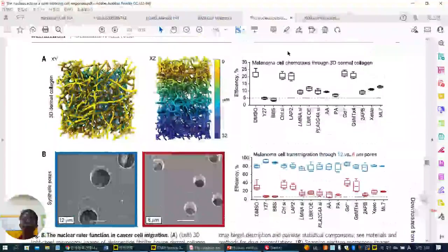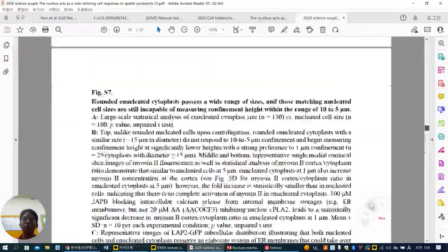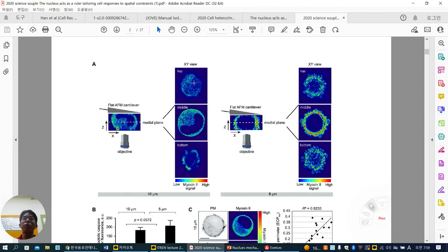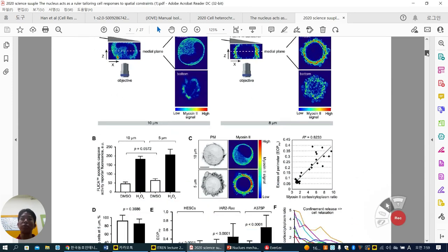So this is the end of this paper, and then you can see many good supplementary data. So this is how they do migration. And then they do z-stack, and they are using this middle area. Top, bottom, well, most of the time they use the middle area to check the myosin 2 level. And then this myosin 2 plasmid we also have. You can use it anytime. We already ordered it and made a larger amount. So you can use it. Ask Hwan. Hwan knows where it is.